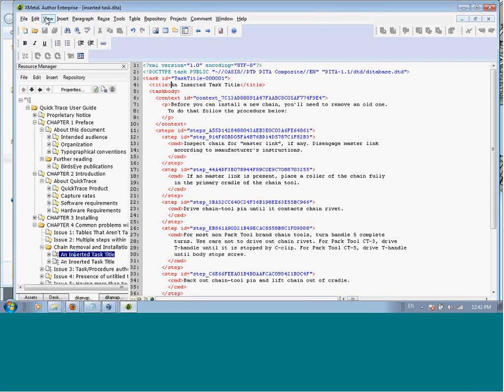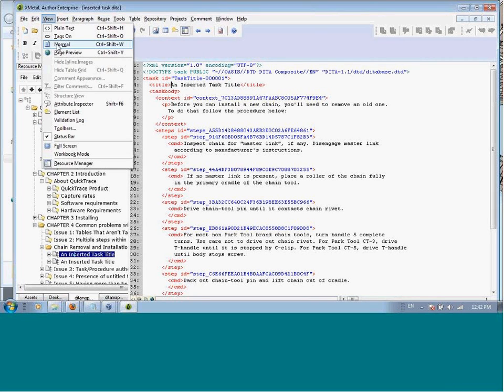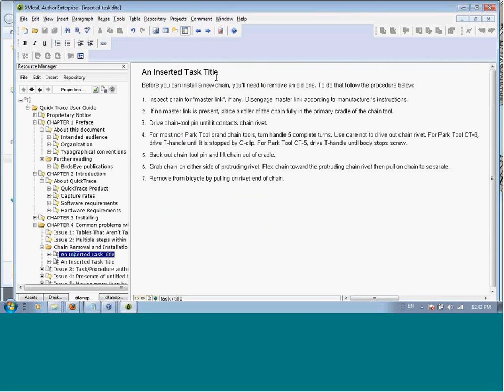Now, I mean, this is obviously not the complete solution. Somebody is still going to have to go in here and give this a proper title and change the DITA map to point to it correctly. But that is so much less work than actually reauthoring the whole thing. And it's done quite easily. So you don't have to go back and reauthor the whole input.